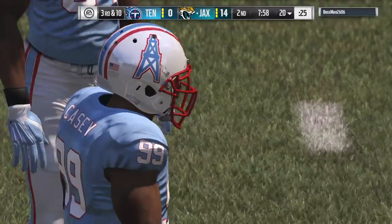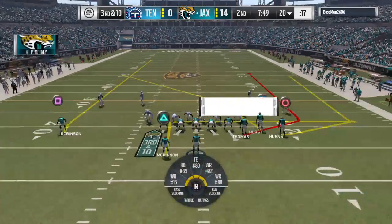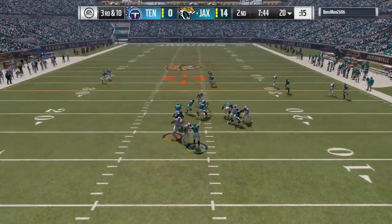And really, a lot of the time, they have to throttle back a little bit in the run game because you know those defensive ends, they're like in a sprinter stance. They're just headed straight for the quarterback. That was good recognition on that play to hold him to no gain.